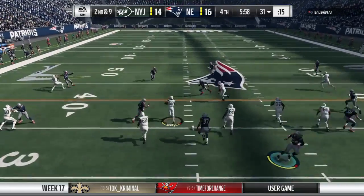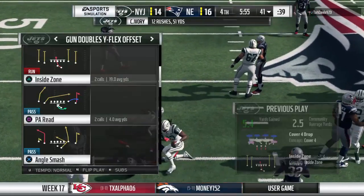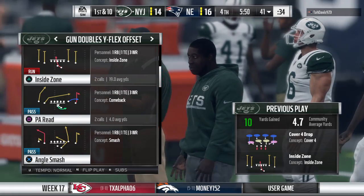They stay on the ground. Ivory again. And they get him down, but not before he takes it across the 40-yard line. 10 yards is the pickup. Good enough for a Jet first down.